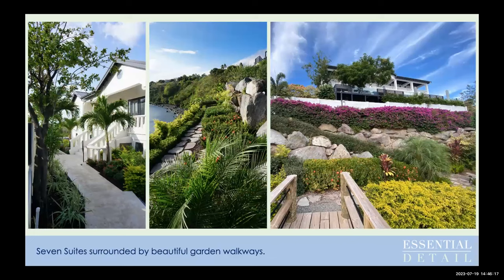The gardens themselves, as you can see here, are elevated. So anyone that does have walking challenges, do be aware that this is an elevated resort. There's not a huge amount of steps as such, but the paths are uneven and there are slopes. So just please be mindful with regard to that. But they are lovely manicured gardens throughout.